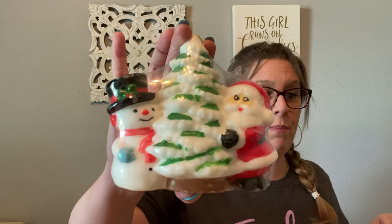Well, that's it, y'all. 3 Goodwills and a Salvation Army, and I got a lot of stuff. So let's talk favorites. Oh, wow, this is going to be pretty hard. So let's do one per store. Let's see. I think I like this from the first store because I'm keeping it.